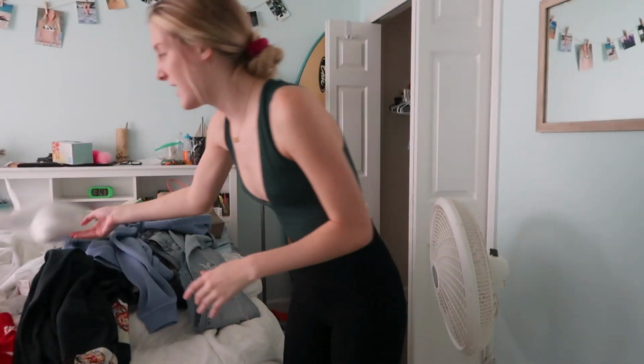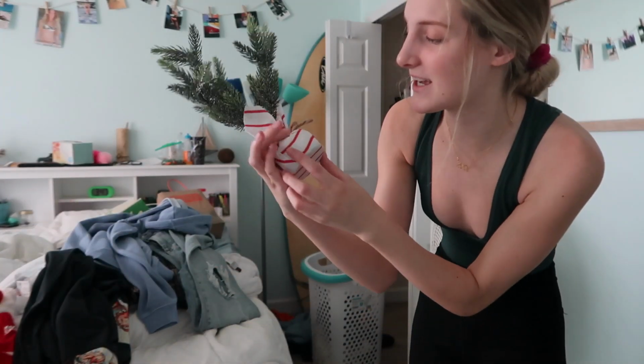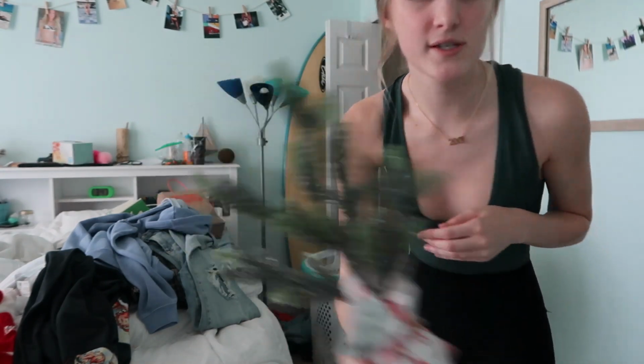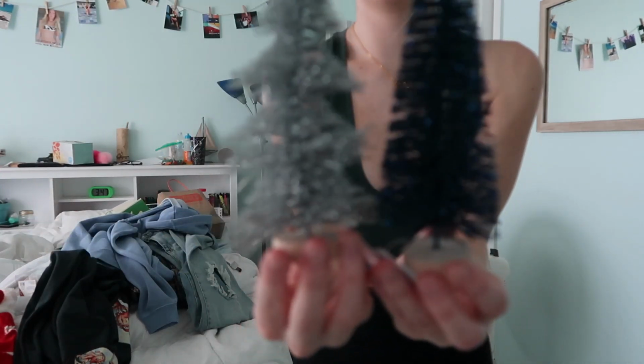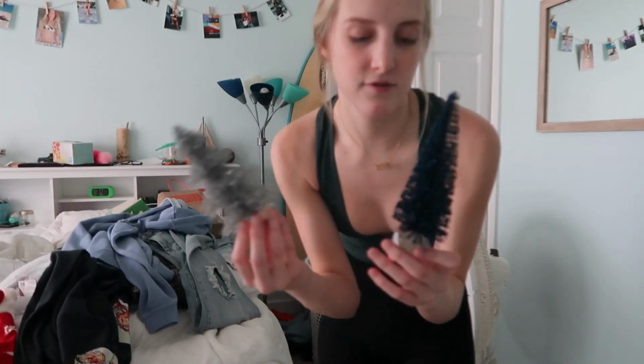Then to Target, where I bought a ton of Christmas stuff. I got this really cute star pillow to put on my bed, and then this super cute sparkly Christmas tree, and it comes in this little stack. This was $3 and the pillow was $5. I also got two smaller trees that are sparkly as well. These were each $1 in the Five Below section at Target.